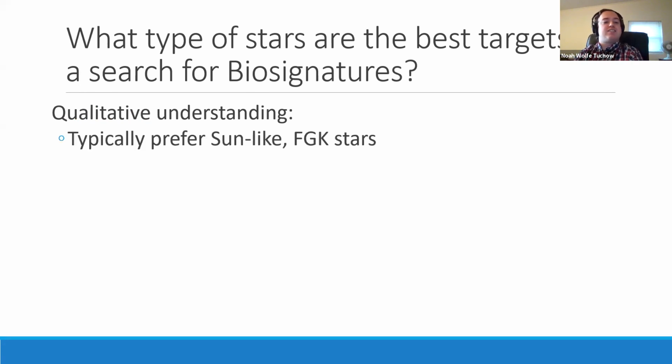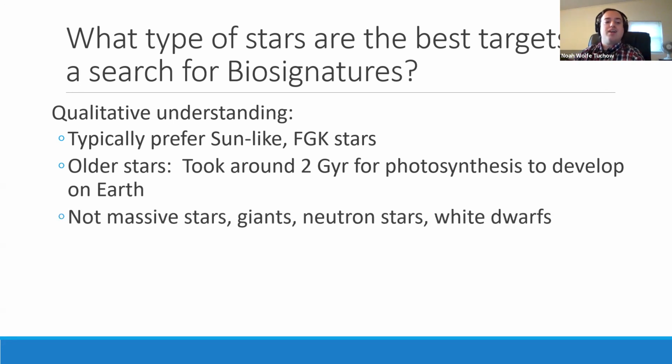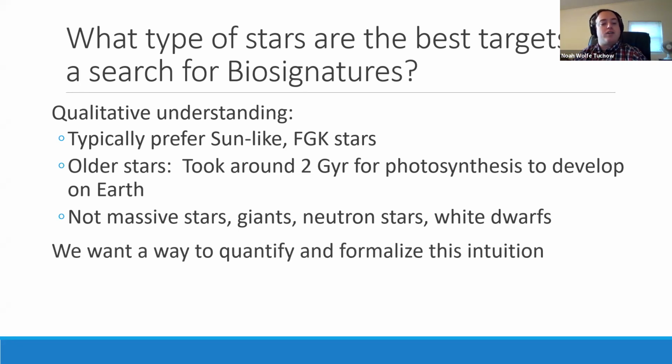Typically the scientific consensus is that we prefer to search around sun-like FGK stars. We also want to look around older stars, typically because of the timescales it took for complex life to evolve on Earth. It took around 2 gigayears for photosynthesis to develop on Earth, and even longer for oxygen to become a detectable biosignature in the Earth's atmosphere. And typically we don't want to search around more massive stars or giants, neutron stars, or white dwarfs due to their potential obstacles for habitability. So we have all these intuitions, and we want to find a way to quantify and formalize this intuition.